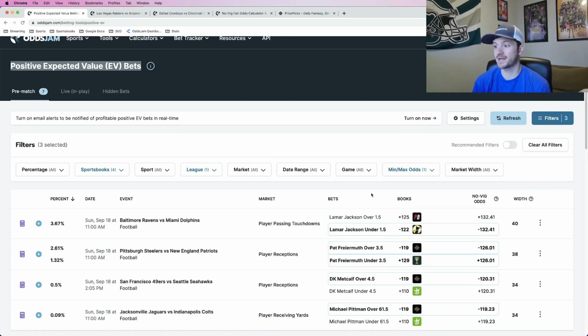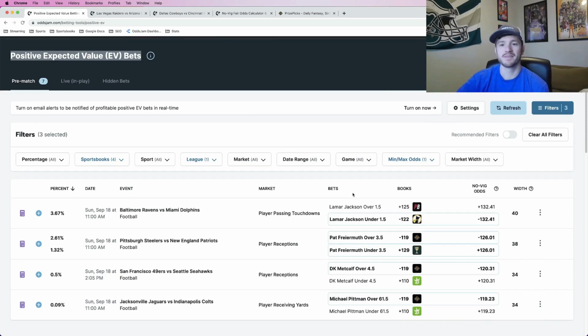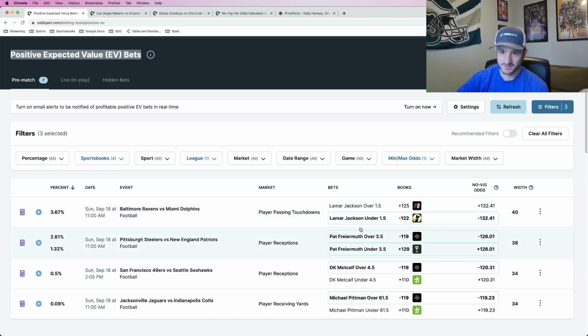So the way that PrizePicks works, this one I'm doing is a 5-pick flex. It's really cool that OddsJam co-founder Alex has identified that the implied odds for a PrizePicks 5-pick flex entry is minus 119. This means that if you are able to scan through the odds, which OddsJam does for you, and find player props that have implied odds more favorable than minus 119, then that makes the selection a valuable one to add to your PrizePicks entry.